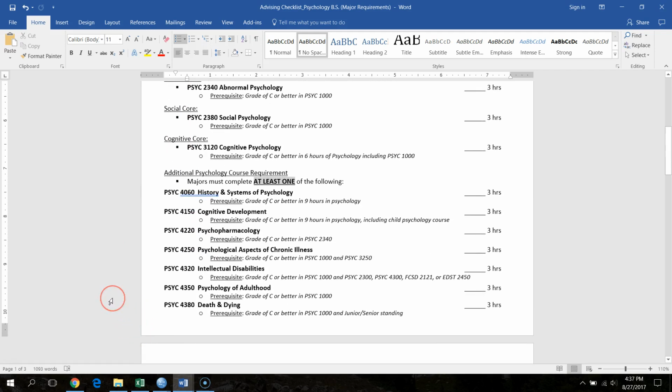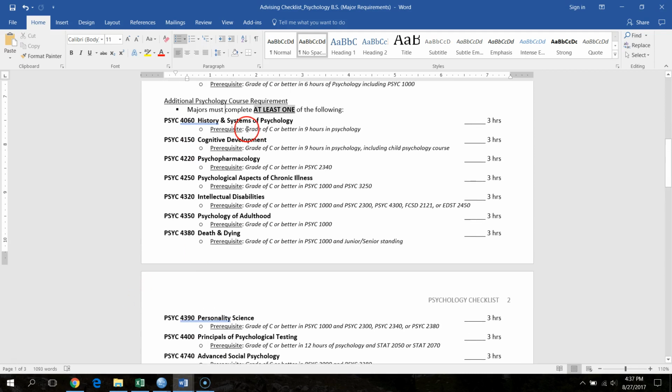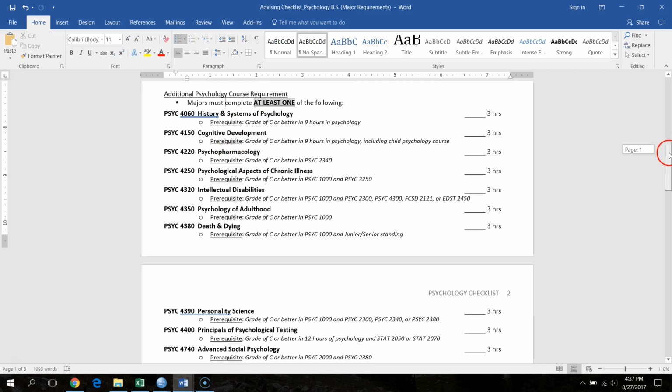Then what we have is our capstone courses. All psychology majors must complete at least one of the following courses. You can take more if you want, most people do, but you at least need to have one of these capstone courses, these small upper division senior level courses, in order to graduate. Again, we have several options. You'll see below each one of these are the prerequisites that you'll need to take these upper division capstone courses.